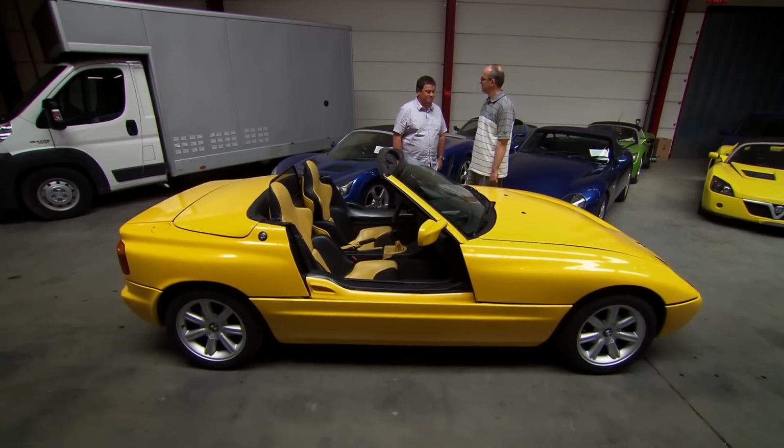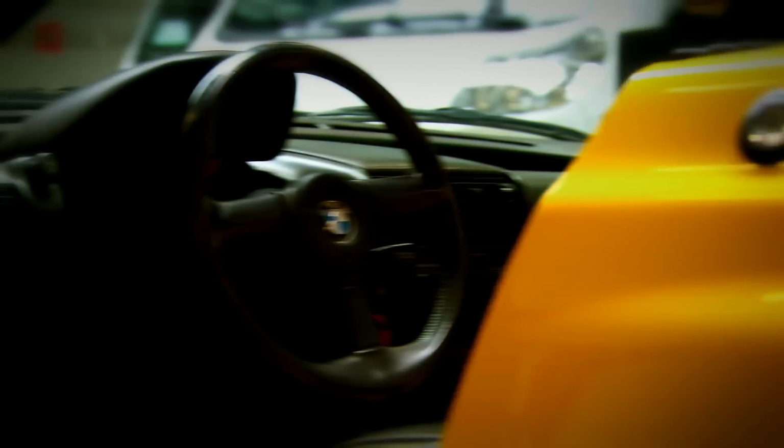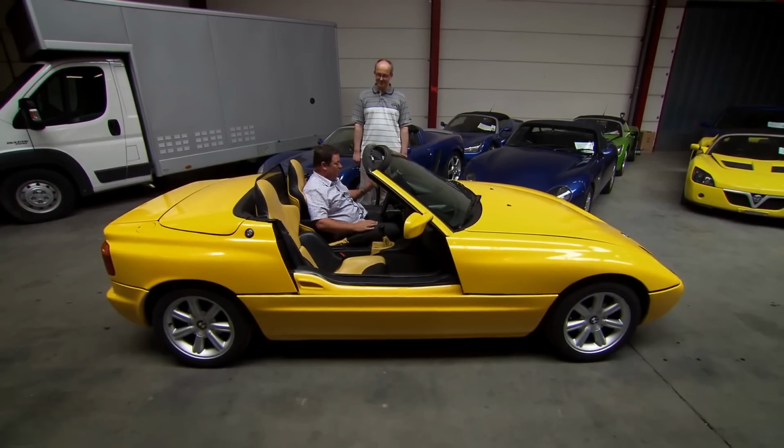Z1 was featured on an episode of Wheeler Dealers in 2014. They bought a custom yellow car and tested how long it would take to change its color. Spoiler, it's well over 40 minutes.